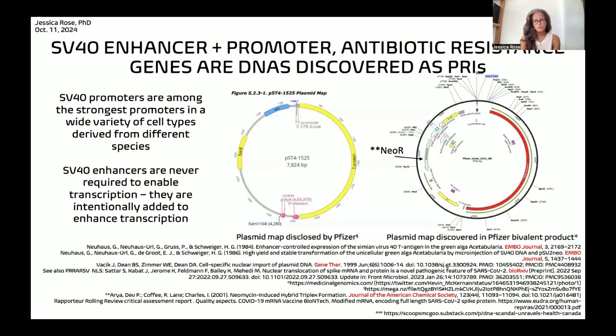Of the DNA that was discovered by sequencing, Kevin found something called the SV40 enhancer and promoter, as well as antibiotic resistance genes. And these are all considered to be PRIs. Now, what's very suspicious is that the disclosed Pfizer plasmid map, as per the rolling rapporteur report, does not show the presence of the SV40. And according to Kevin, who's a genomics expert, that means it would have had to have been removed intentionally.